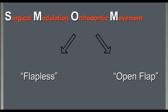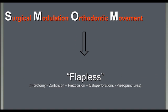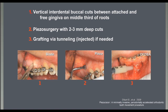First of all, the surgical procedures are different. We have divided them into two major groups. On one side, the flapless surgeries, and on the other side, the open flap surgeries. Among the flapless surgeries, we find fibrotomy, corticism, piezoscission, osteoperforations, and piezopunctures. Piezoscission is the procedure that has encountered major favor in the literature.